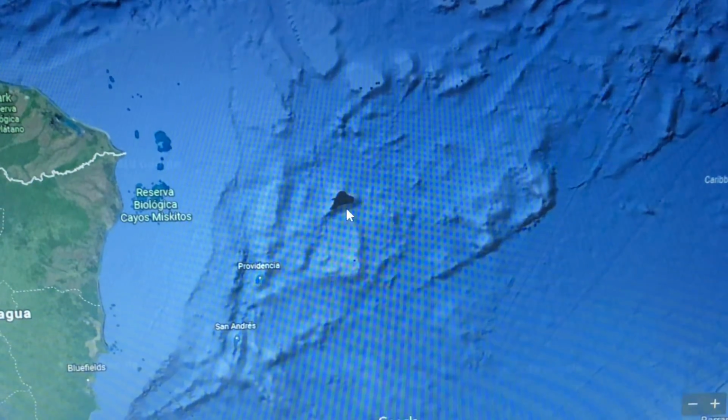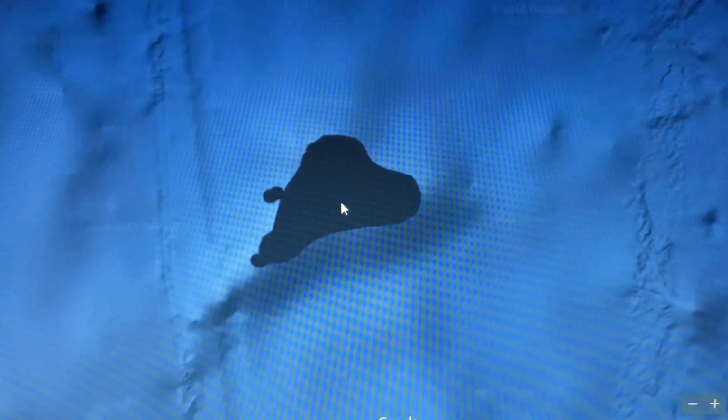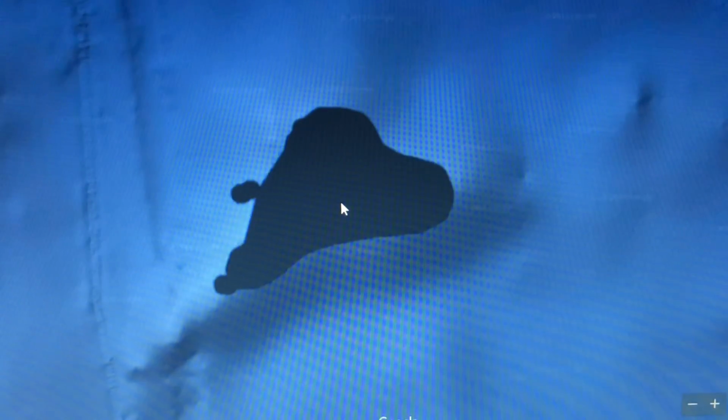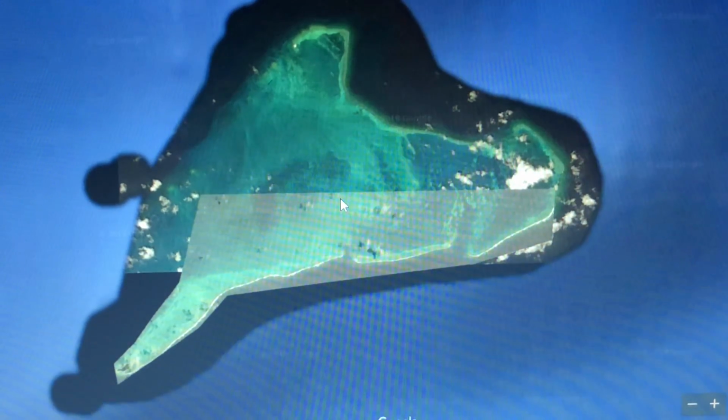And as I zoomed in, I thought, what the hell is this? Completely blacked out, but as you get to a certain zoom level, it uncovers. And what you see, of course, is just an island. Now, why they would have gone out of their way to black this out unless you zoom in real close is beyond me. But when you zoom in even farther, it gets nuts.